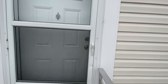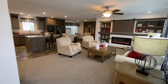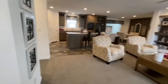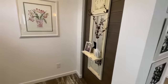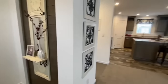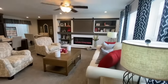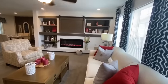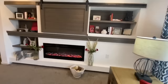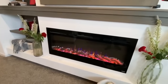Now let's go ahead and go on into this home. So when you first come in, you walk into the foyer. Do you say foyer or foyer? Anyway, all right. So let's check this home out. This one has some beautiful features that I love personally. You have the little TV hideaway up here. The little, I guess that's gas.